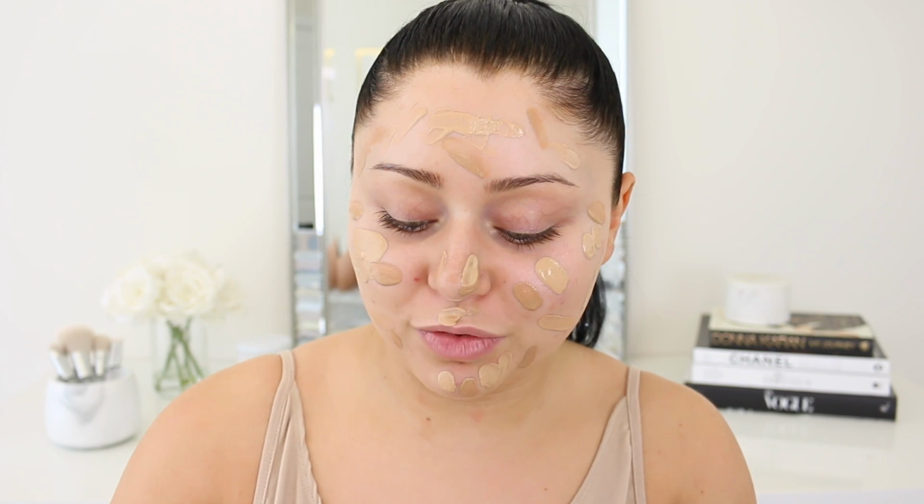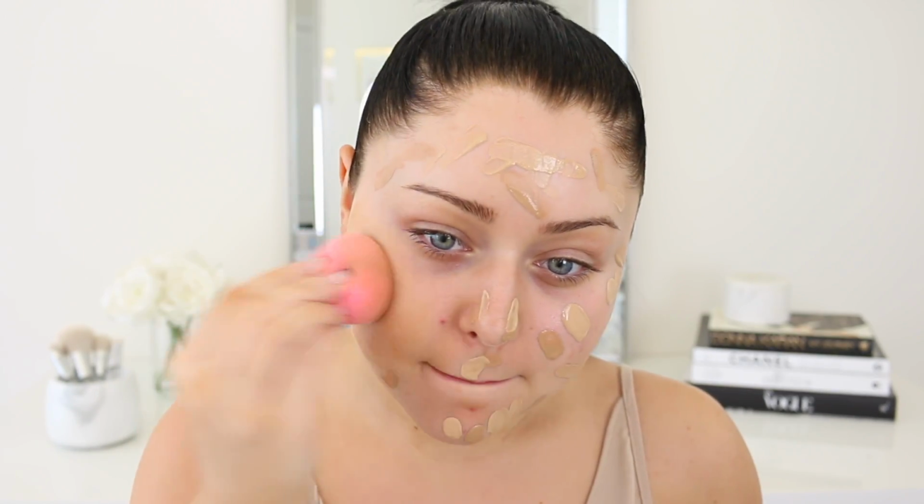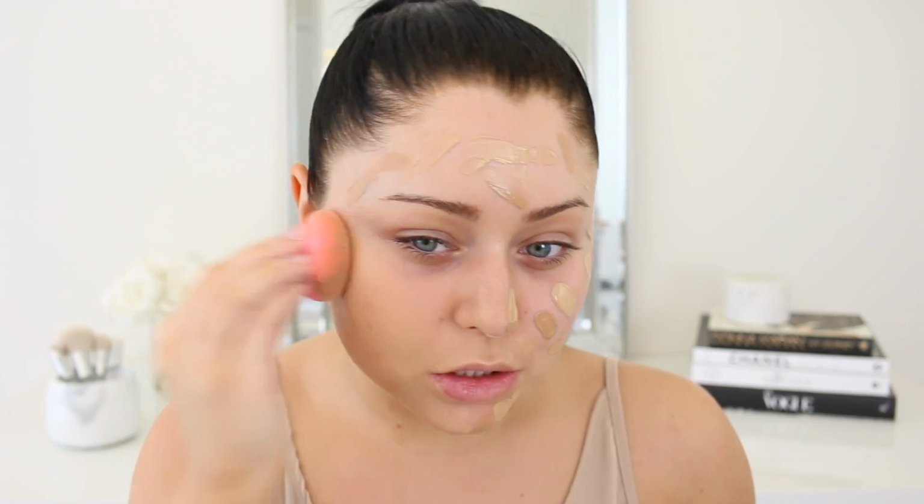So now that I look like a canvas with paint splatters all over my face, I'm gonna go ahead and blend it out with my beauty blender. I always hate having to mix two different shades, but it is what it is. This foundation is so worth it because it is so bomb.